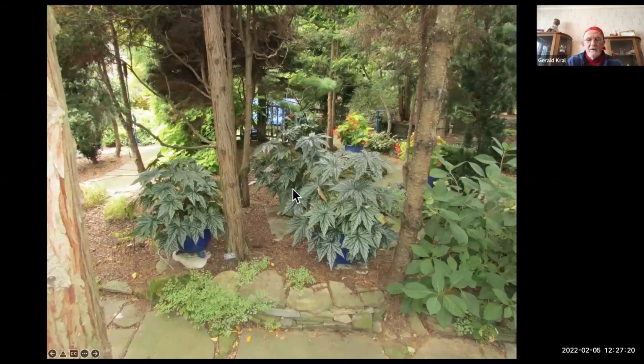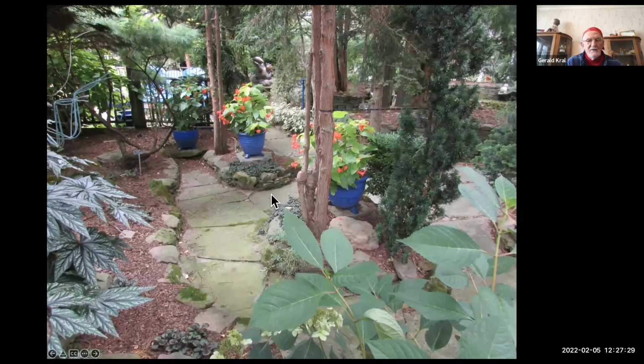Here's a different view with a different angle of light. And then here's a view going the other way. Again, my blue pots. And this is a nice begonia I found a couple of years ago called Canary Wings. It's a wax leaf begonia, but it has a yellowish chartreuse color. And it flowers constantly all season long. So you get a nice color contrast. Here's a little bit of Griffin still showing up here.